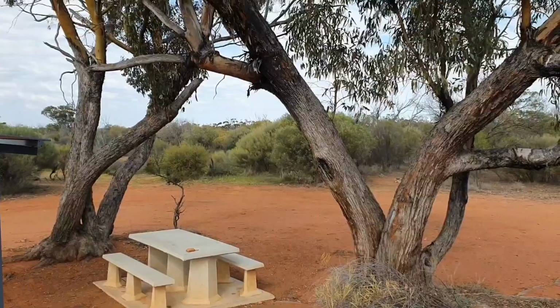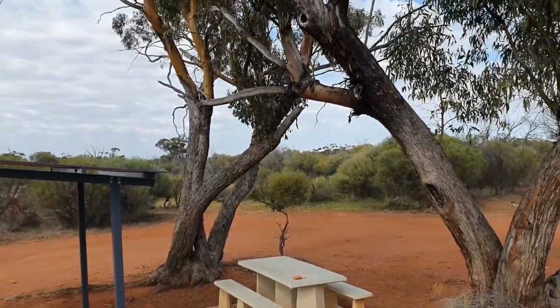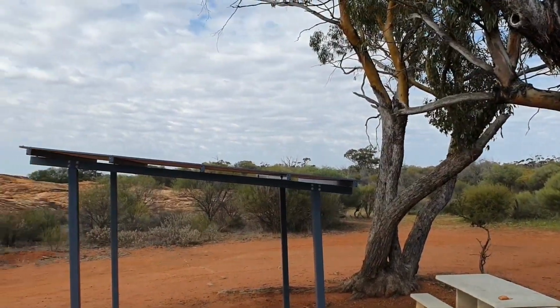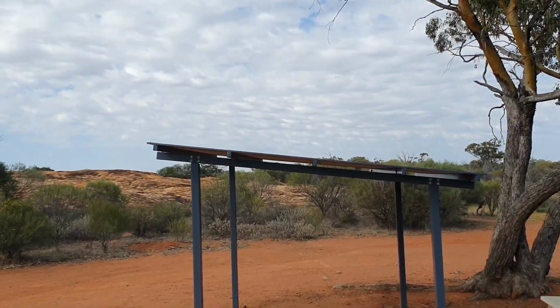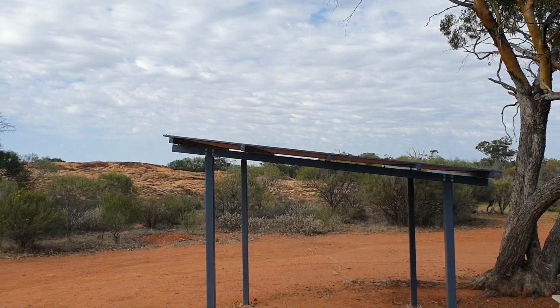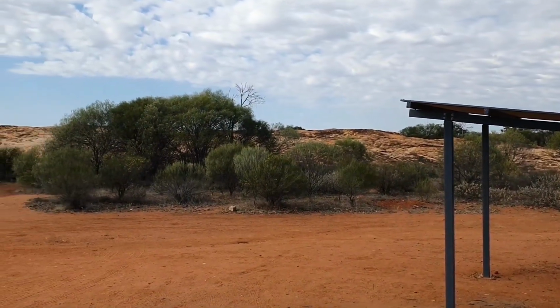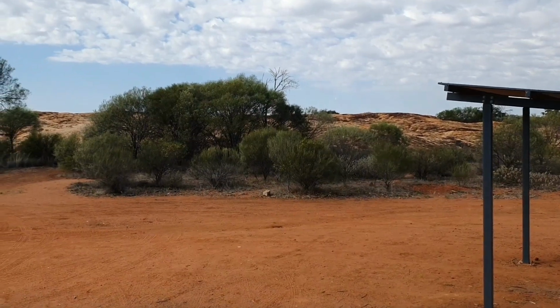We're just about to head on to see what John Forest Lookout free camp's like, and then off to Coolanooka Springs. Not that far from here to John Forest. I just don't know if it's going to be signed, but surely it will be somewhere along the way. It's pretty obvious though, I think.